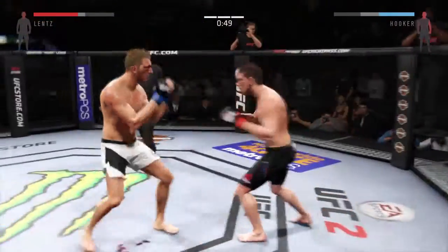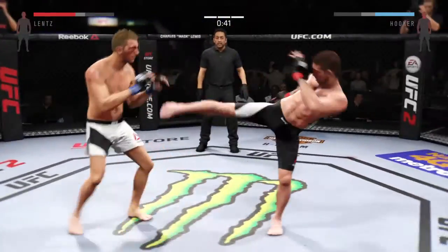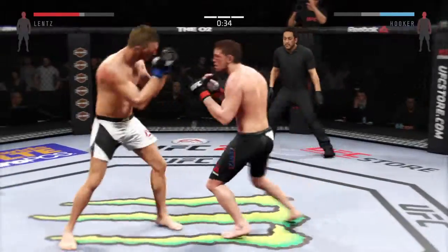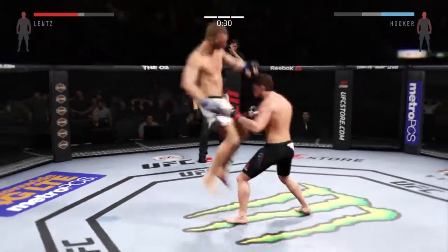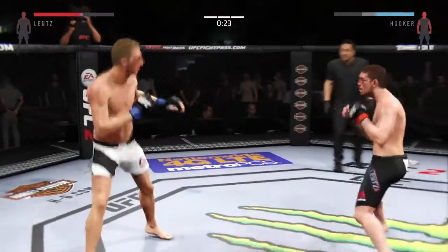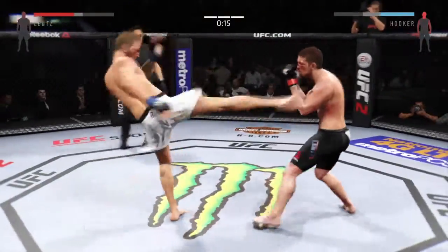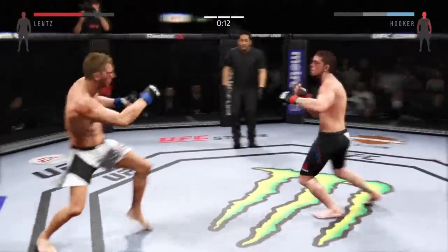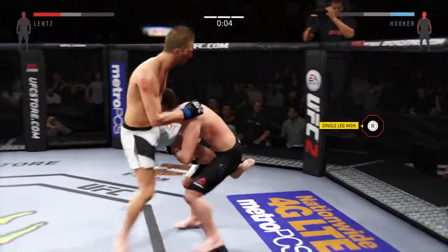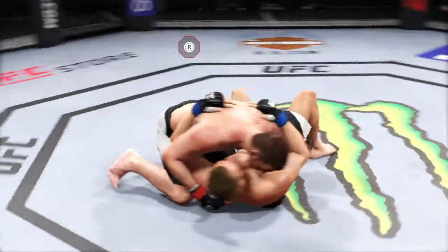Great jab by Lentz. He just missed with the right. Tagged him. That's a nice combination there. Flying knee attempt. And he got clipped again. Back and forth. 15 seconds. Stuffed. This one goes the distance.